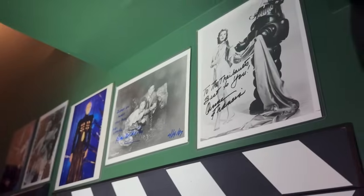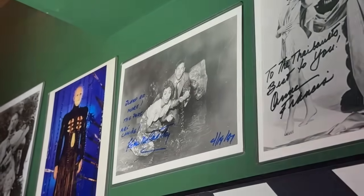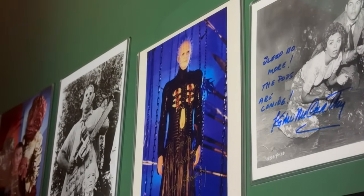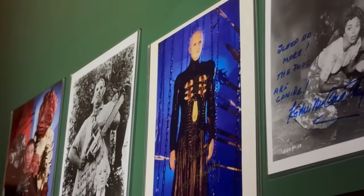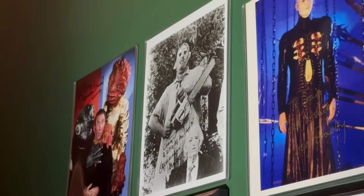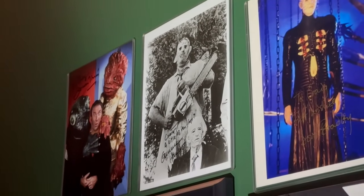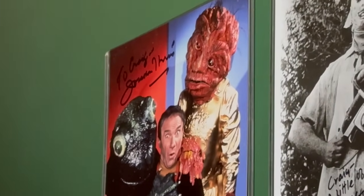Kevin McCarthy, star of Invasion of the Body Snatchers. Doug Bradley, who is the main pinhead in Hellraiser. Then you have Gunnar Hansen, from Texas Chainsaw Massacre. And the last, very, very cool, Jonathan Harris from Lost in Space.